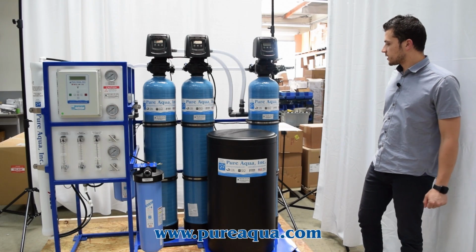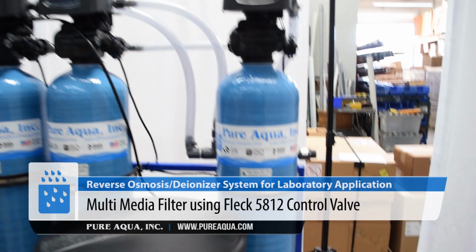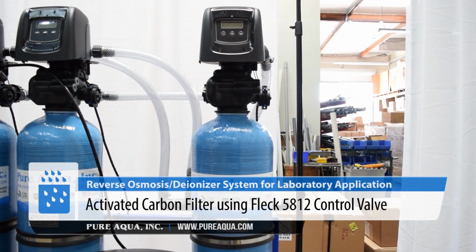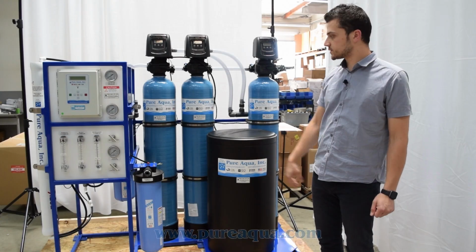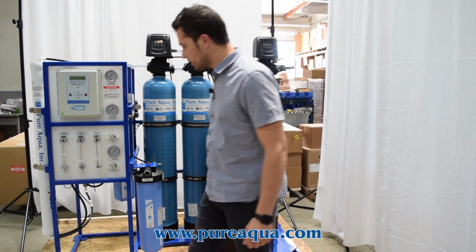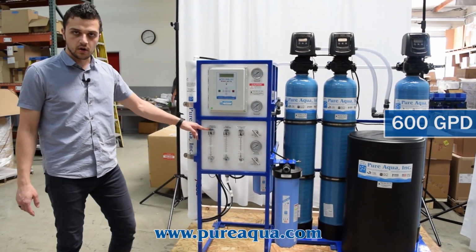So the customer on this particular application will feed city water and will pass the water through a multimedia filter to remove any sediment and reduce the suspended solids, followed by a carbon filter to reduce the organics and remove all chlorine, followed by a water softener to reduce, of course, the hardness and exchange that for sodium. From there, the water gets fed into the RO system where, again, as we mentioned, we produce about 600 gallons per day of permeate water.